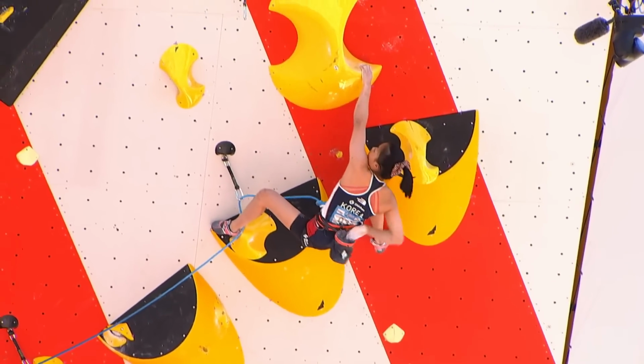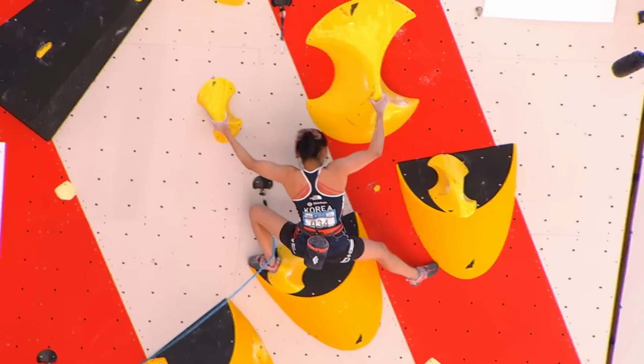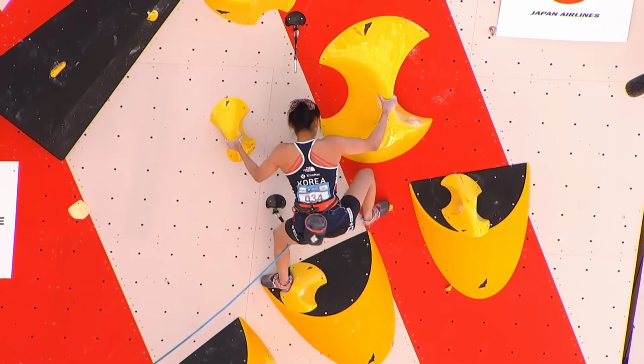Up towards the jib with the left hand. So far, so planned from Xian So. No drama, just getting it done.